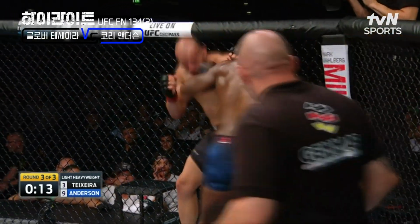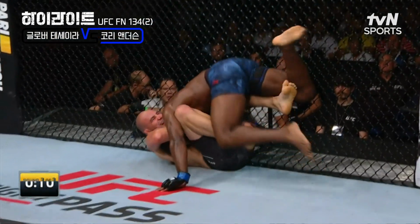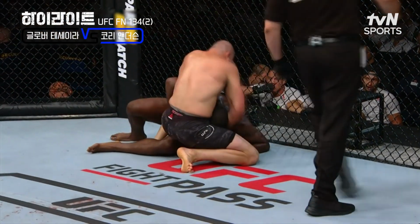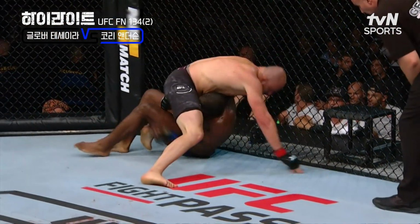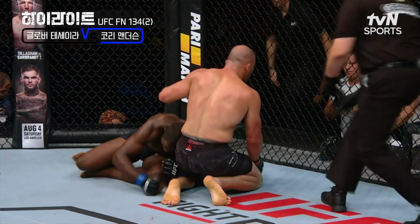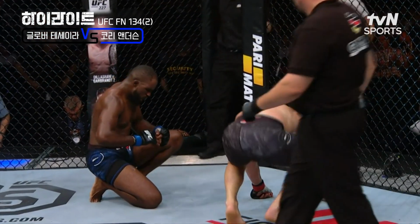Anderson's been encouraged to take to the ground. He spins in close quarters. Catches Teixeira. Last 10 seconds. Don't stop, Corey, don't stop! It's a reversal. Up, Corey, up! Teixeira in top position, but deep half escaped there by Corey Anderson, and that is the end of the fight.